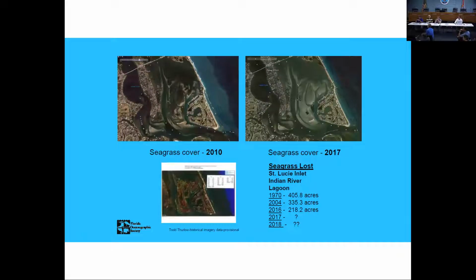We worked out some graphics to figure out the loss in seagrass by looking at aerials over time, and it went from 405 acres down to about 218. And we haven't done assessments since around then, but you can tell the difference in 2010 to the left, 2017 to the right, that comparison. And growing up around here, I recall these flats were thick with seagrass. All 7 species we had, and it was about 1.5 foot thick seagrass. And it's amazing how much we've lost of that habitat.